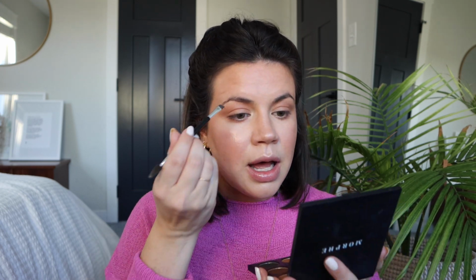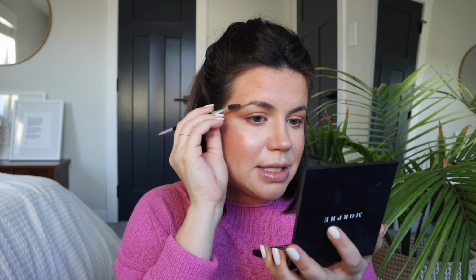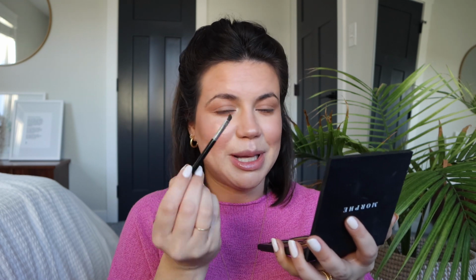But I feel like I have so much more control and I can get a really good shape when I use this. So I have been doing that for a while now and I really like it, and they stay all day long. So I did switch something up, you guys. Okay, that one's done. I'm gonna go in and do the other one.